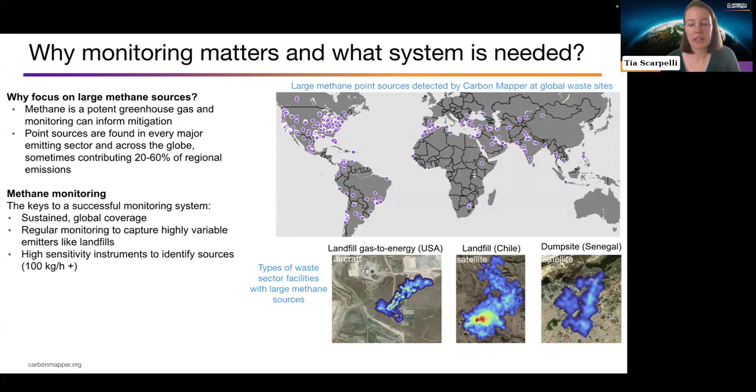And then the third one is having high sensitivity instruments. We focus on these methane point sources, but we don't want to see only the biggest. We want to see a good sample of the population, so we can really have a high impact on mitigation. So here it's about making sure that the instrument you're doing your observation with is able to see a large fraction of that total population of emitters.